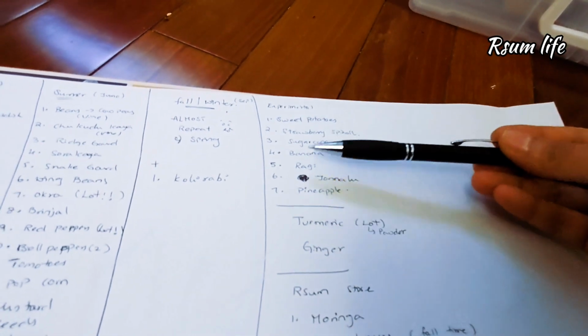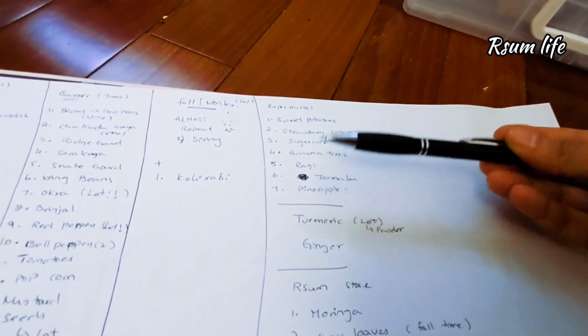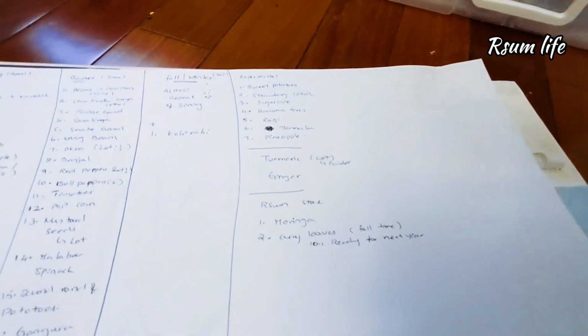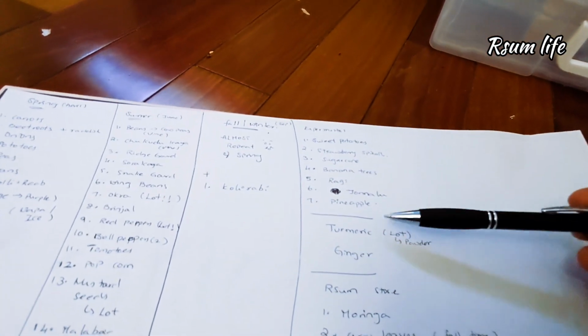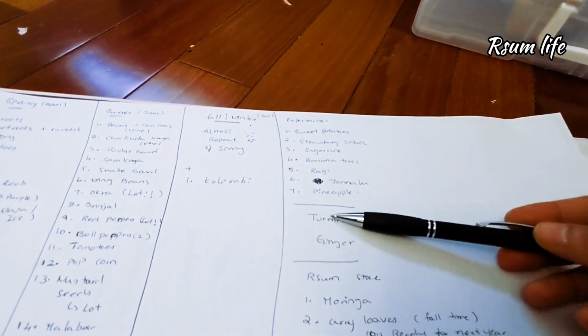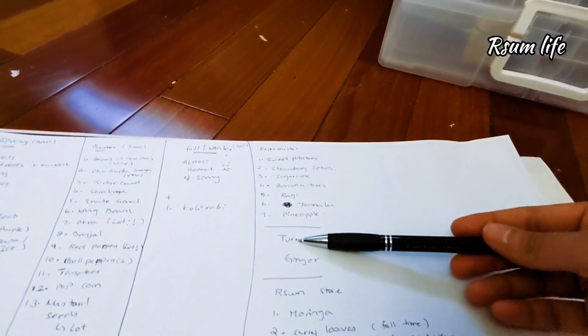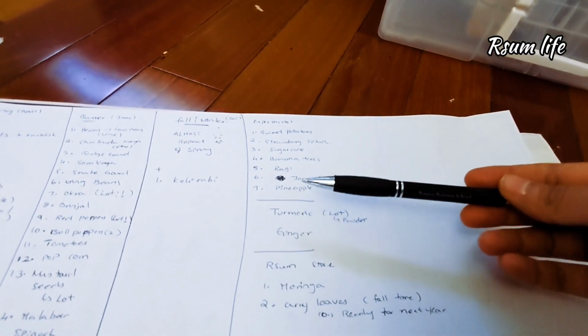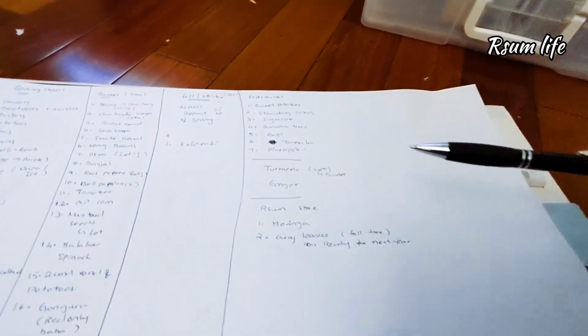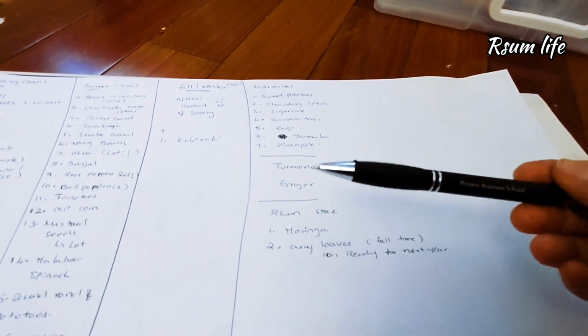So, okay, these two and pineapple. Pineapple is something my daughter wants to try, so we'll be trying pineapple and growing a lot more turmeric. Last year I grew turmeric and learned a lot of things about it, so I want to grow a lot more. I'll be doing a video pretty soon. And ginger, a lot more ginger. And moringa and curry leaves.